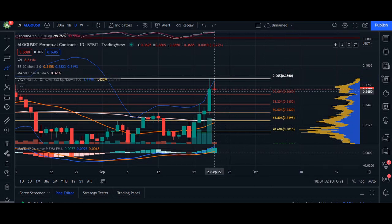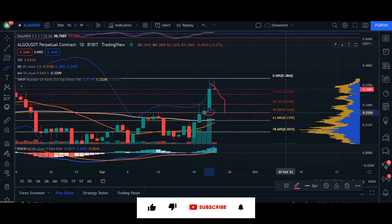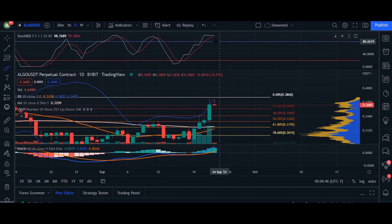If we do have a shallow pullback and push the price closer down to the 50%, which is 33 cents, then we're losing momentum and we may not be able to rally and retest this area of resistance. Now, if we take a look at our RSI, we are considerably overbought here as predicted. If you saw our Bollinger Bands as well, we're touching the upper Bollinger Band. So what we may experience tomorrow is a huge sell-off of the price for ALGO as we are considered to be overspot and price again is going to retrace downwards.